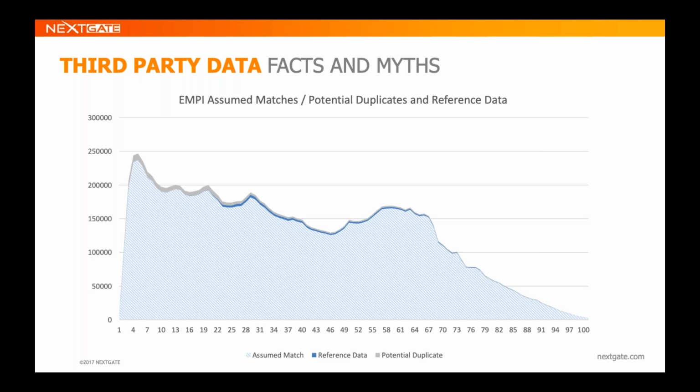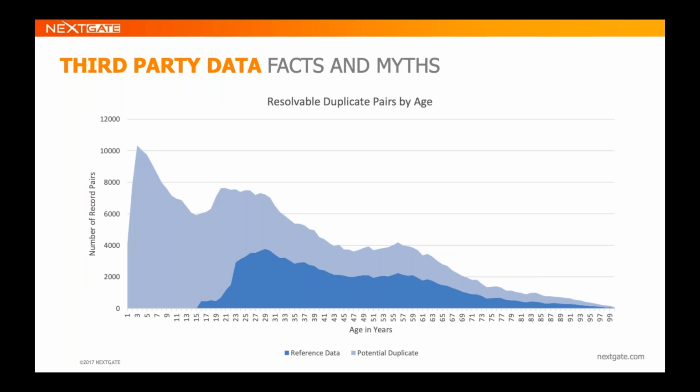Okay, and when we dig down into that a little bit more, you can see, it's kind of interesting, the lighter blue is that total number of potential duplicates, and the dark blue is actually the one that represents what percentage we were actually able to resolve of the lighter blue. And you can see on the left side there where you're at that 15 years of age and under, right, where the data just falls off, right? We don't have that stuff. We're not allowed to use it.